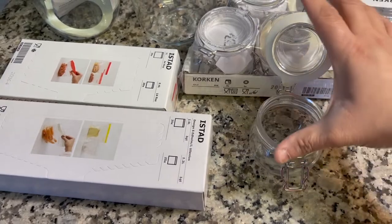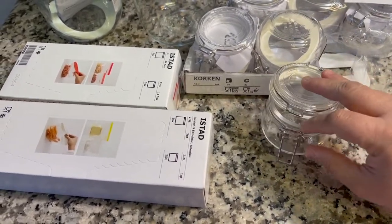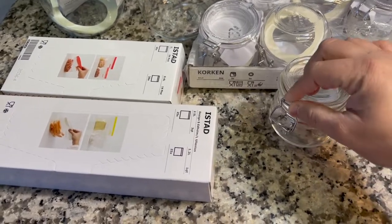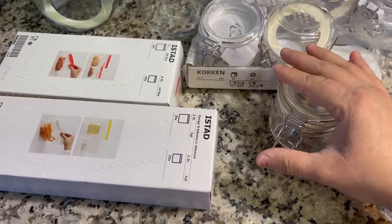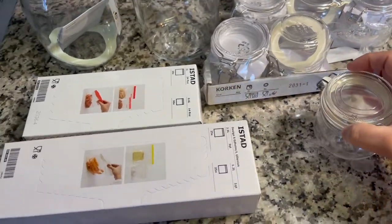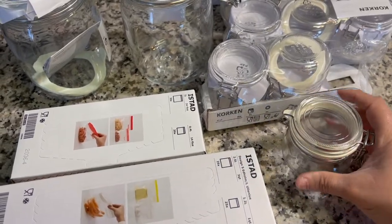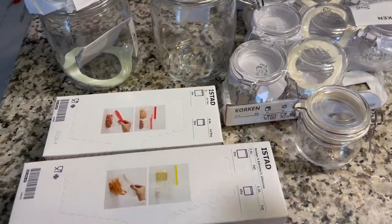So that's great. Let's see if I can close that with one hand though. And nope, I'm not coordinated enough apparently. Oh, there we go. All right, so yeah, it just snaps down and creates that airtight seal because of that gasket there. And 4 ounce jars, which is good because I'm going to keep things I would use larger amounts of in them, which will be very nice.